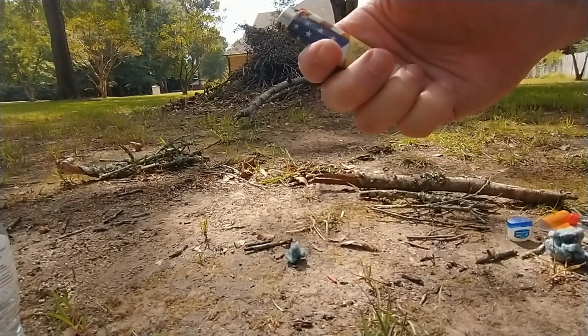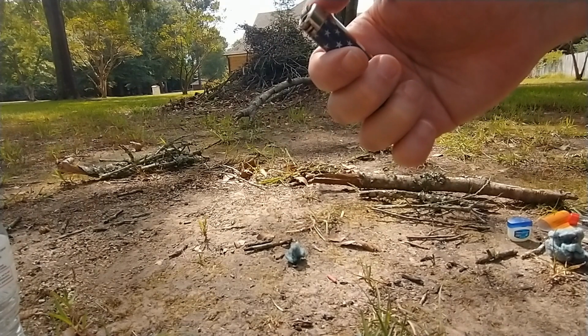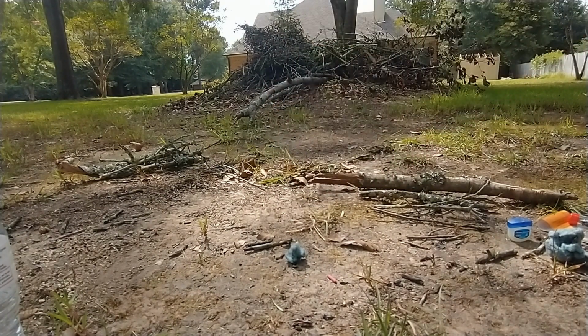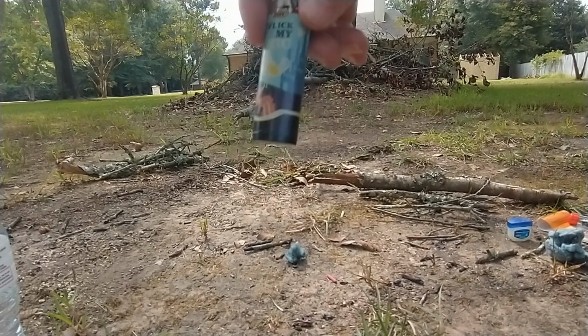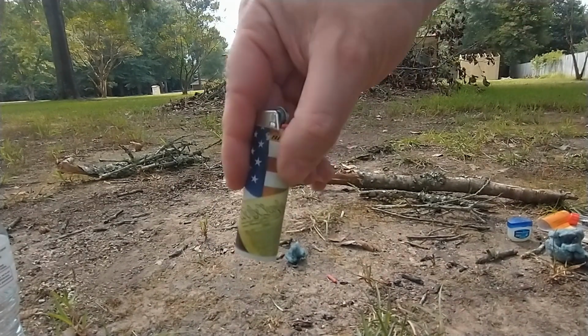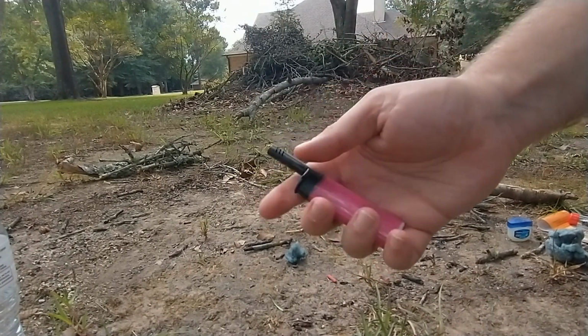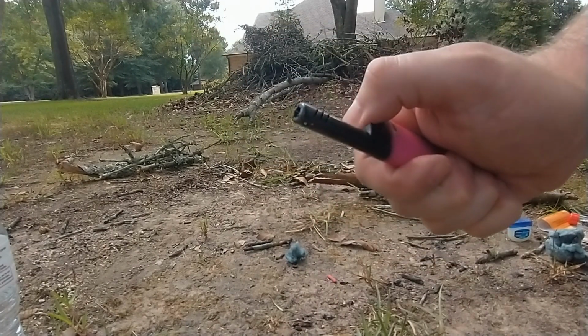It's got butane inside of this plastic canister here, flint and steel, and then the gas valve right there. And they come in a wide variety of different configurations, as far as the decoration. This one says Flick My Bic. The other one was an American flag, U.S. Constitution. And this one actually is pretty cool. This is a candle lighting one, so it's got the long little chimney thing so you don't burn your hand.